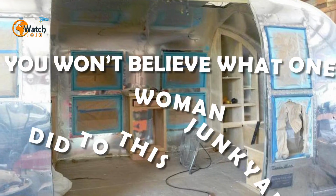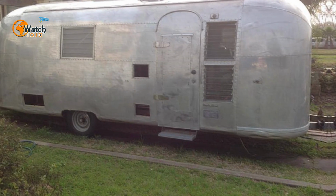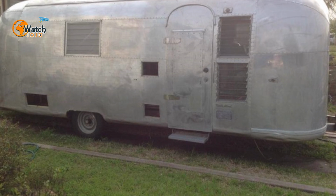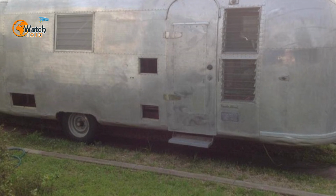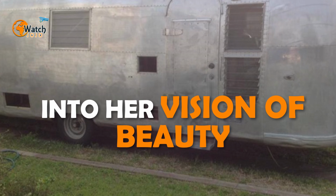You won't believe what one woman did to this junkyard trailer. On seeing a dilapidated wreck of a trailer in a junkyard, most people would just keep on walking. But when one woman saw this one, she was inspired. She saw it for the wonder it could be, not the trash it had become, and set about turning it into her vision of beauty. You'd be amazed how it turned out.